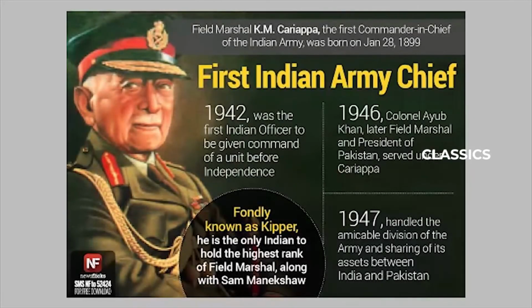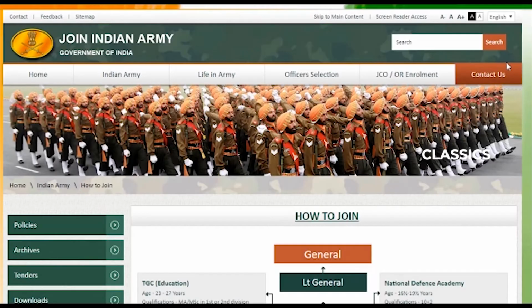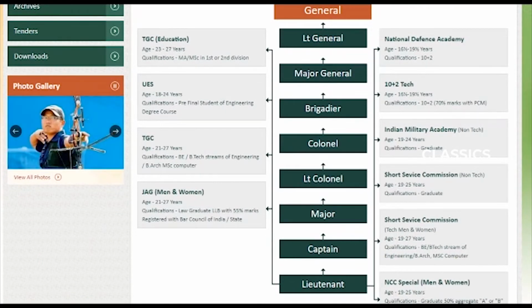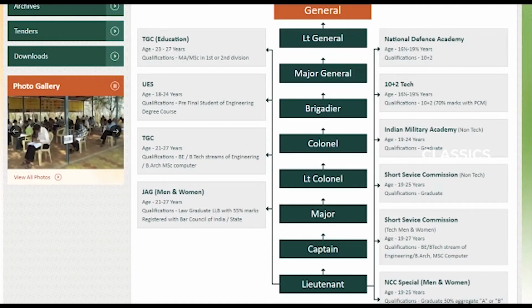Entry into the Indian Army as a commissioned officer is possible through admission to NDA after class 12th or through the technical entry scheme. Other options are through the Indian Military Academy, Short Service Commission, or NCC Special Entry after graduation. Details are available on the website of the Indian Army.